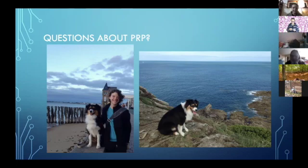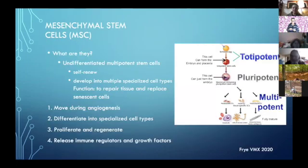All right, let's dive into stem cells. Stem cells are somewhat controversial, depending on who you talk to. They are undifferentiated multipotent stem cells. What that means is they can become many different types of tissues.